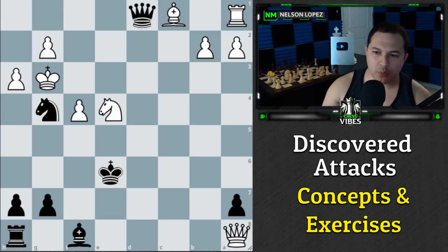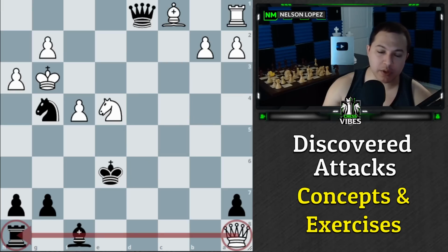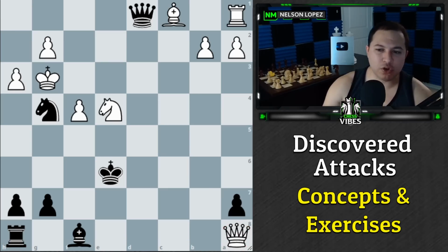So when we think about discovered attacks, you should probably have noticed the rook lined up with the queen. And so you're probably thinking, okay, let's move the bishop somewhere, right? Because then we can create the discovered attack. However, in this position, we don't really have any good bishop moves. Yes, we can move it to any of these squares, but if we did that, white's queen could, if they wanted to, just take our rook or move the queen away or something, right? It's not really that great.